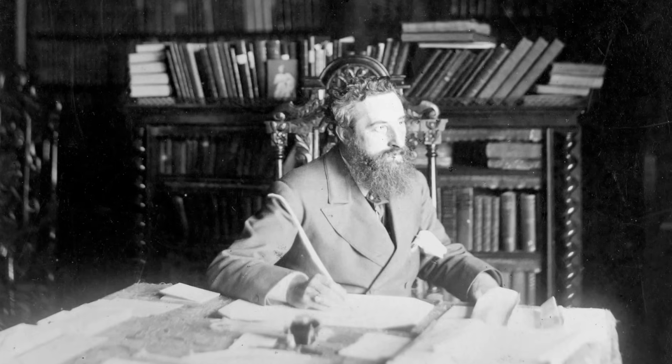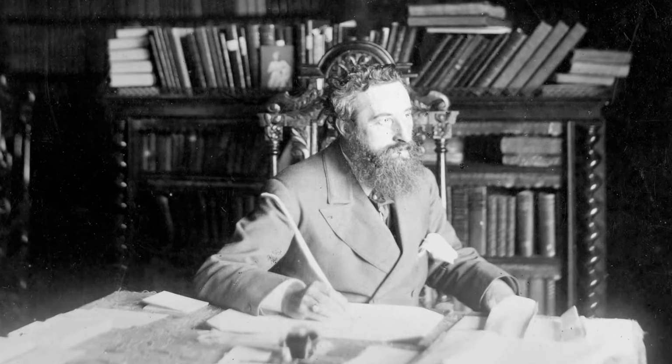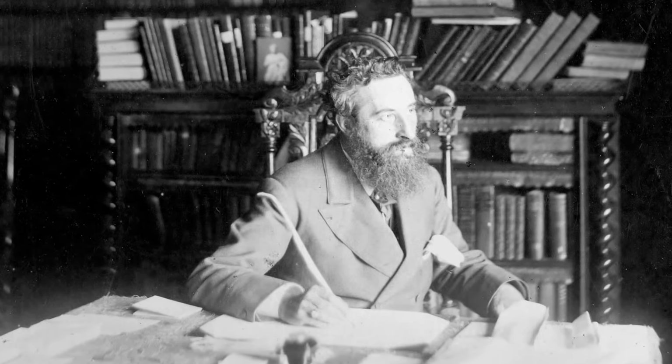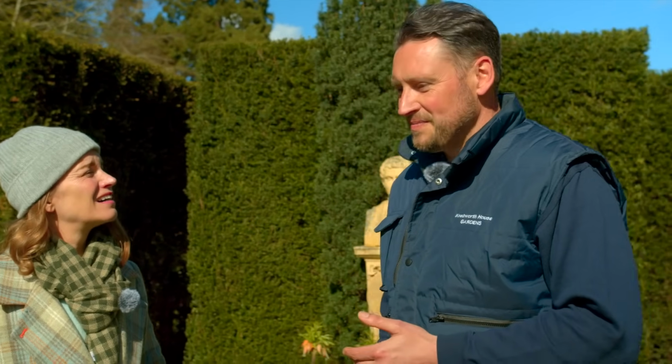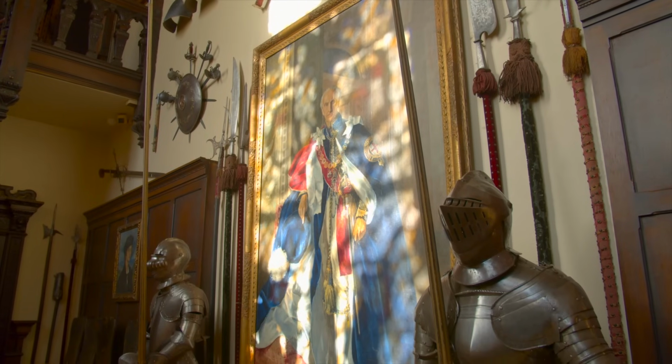So Robert, the first Earl of Lytton, almost bankrupted the estate with the amount of work that he completed. He spent so much money on plants and installing so many different features throughout the garden. So after him, his son Victor came in and basically looked at it and thought, we need to simplify what we're doing here to be able to keep our costs down.